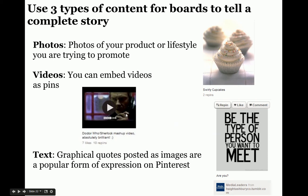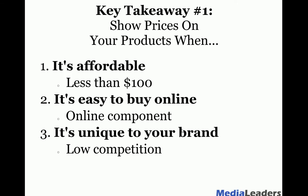Now, we're going to avoid videos because videos really do belong on YouTube. They seem to be more viral. They don't seem to work a whole lot in Pinterest, but you can use them. It's important to note, what I'm going to show you today is how to combine images of your products and a lifestyle with text. And this is where it's going to get really exciting because we're going to combine these and have them work harder for us. All right, key takeaway number 1, let's give you some really good stuff.